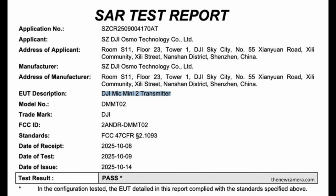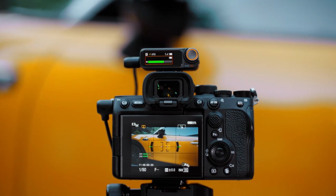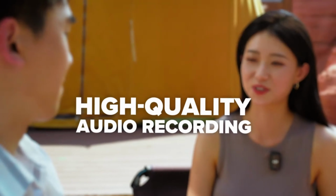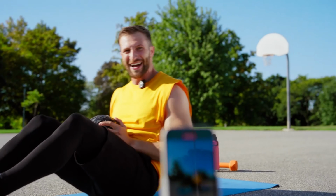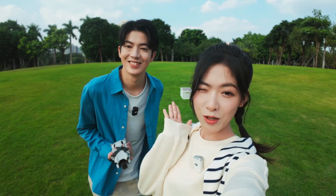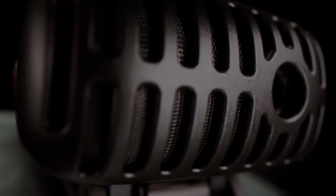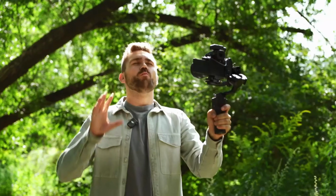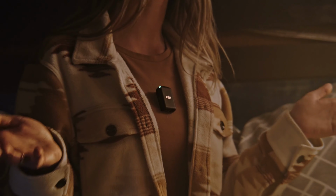Number 5. The DJI Mic Mini 2 focuses on simplicity and reliability, aiming squarely at creators who want clean audio without complexity. Rather than dramatic changes, this update is expected to deliver smarter refinements, including better battery efficiency and more consistent audio quality. Its compact design makes it ideal for vloggers, mobile creators, and anyone building a lightweight setup. DJI's approach here seems to be about polishing what already works, ensuring the Mic Mini 2 remains an easy, dependable choice for everyday content creation.